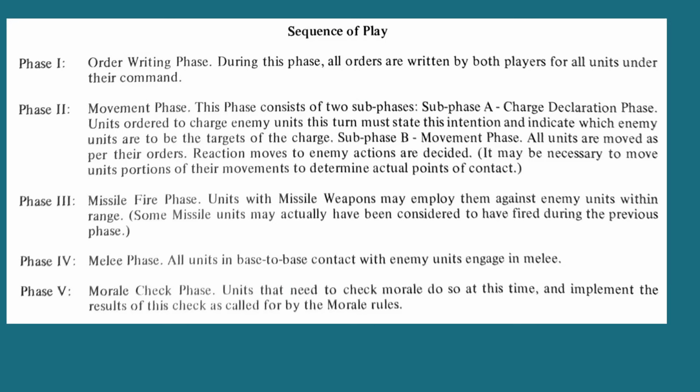So here's a blow-up showing the different size miniatures that they suggest you would use, like if you're using a 25 millimeter scale or a 15, different things like chariots or bigger animals would be slightly larger. Here's the sequence of play. This is a fairly important one. Again, get myself out of the way.